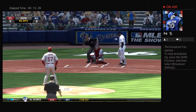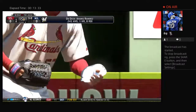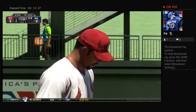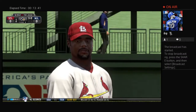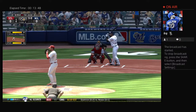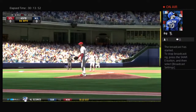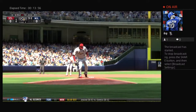Too tight with that one. 3-0. Is he worrying too much about that guy on first? I think he might be. These guys worry so much about the stolen base, but they don't realize that a walk is 10 times worse. And he gets this fastball over, back to 3-1 now. Yeah, a much better pitch there than the one he threw on 2-0.